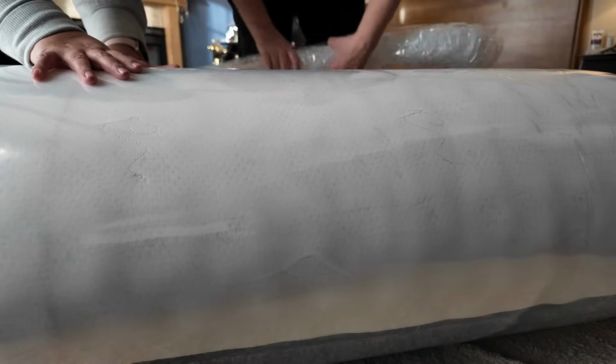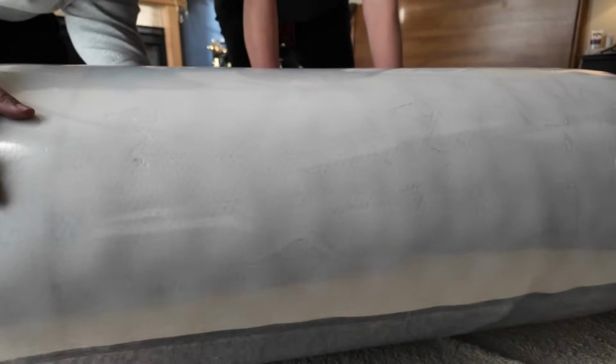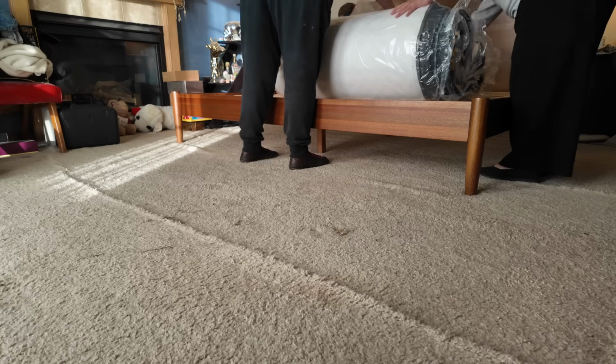Actually, it just speaks to the care that they take with the shipping, because they wanted to be sure that it came nice and compressed and rolled up and wouldn't shift around or change as it was being transported. And their factories actually are in Arizona. So that's why shipping was pretty quick to us.